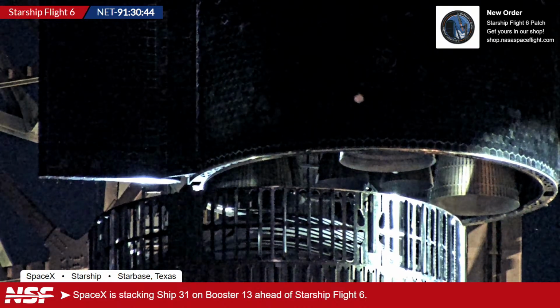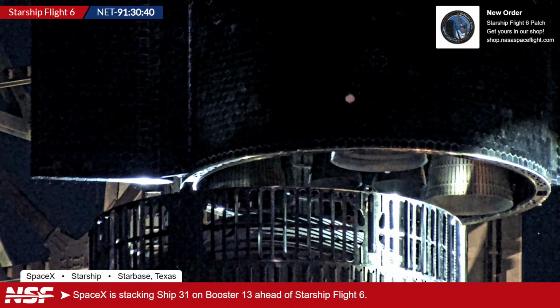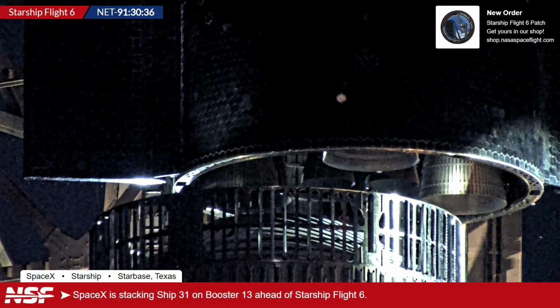You can see the 3 sea-level Raptors and the 3 vacuum Raptors on the bottom of the ship, maneuvering on top of the hot stage ring.